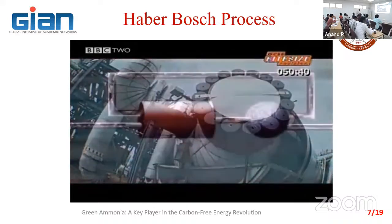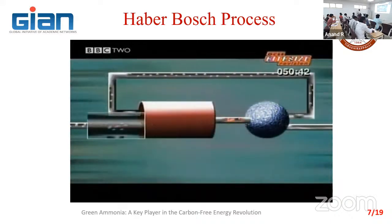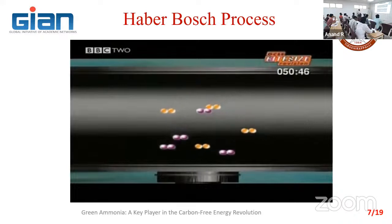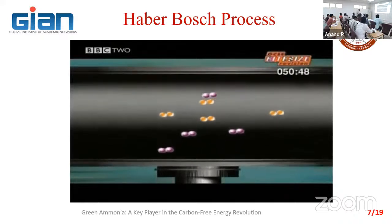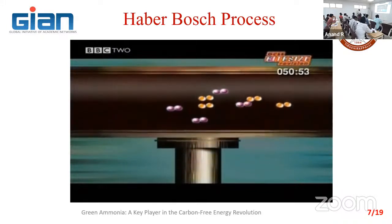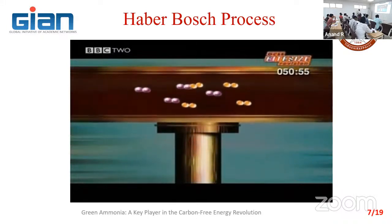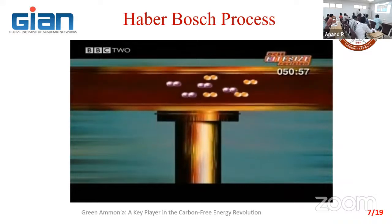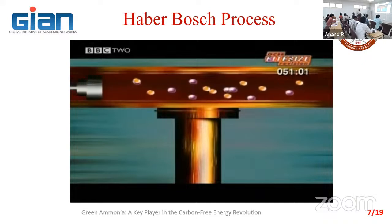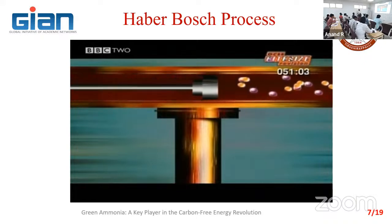So the final stage of the plant starts with a compressor. It pressurizes a mixture of nitrogen and hydrogen gas to about 200 times atmospheric pressure. But the compression has another effect. It also forces the temperature of the gases up to about 350 Celsius. That makes the nitrogen and hydrogen gas molecules split up.